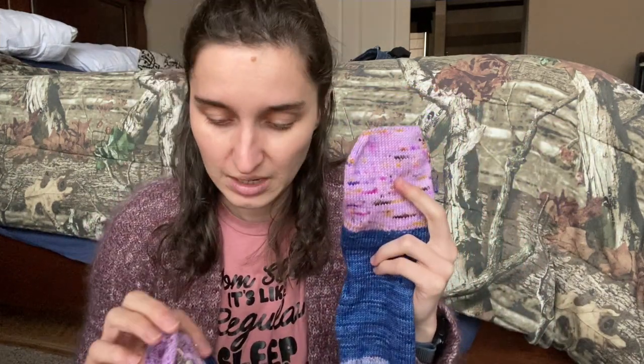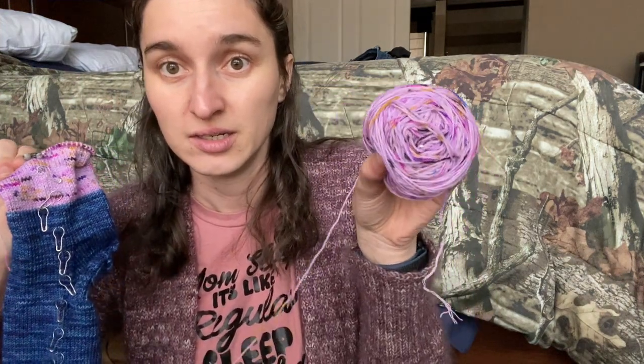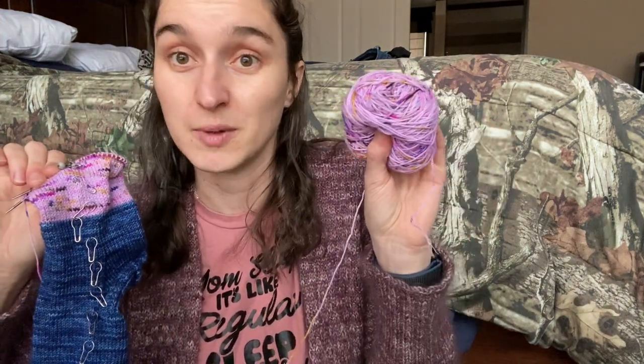But so I've got a half finished object and I'm working on the other one. I believe I've got 7 rows and a toe, which won't take me long at all. And I've got quite a bit left of that yarn. So I will start my next pair of socks with this.